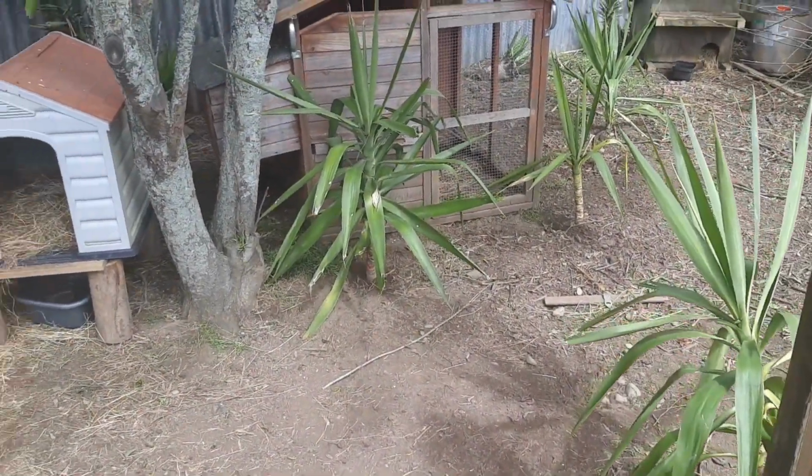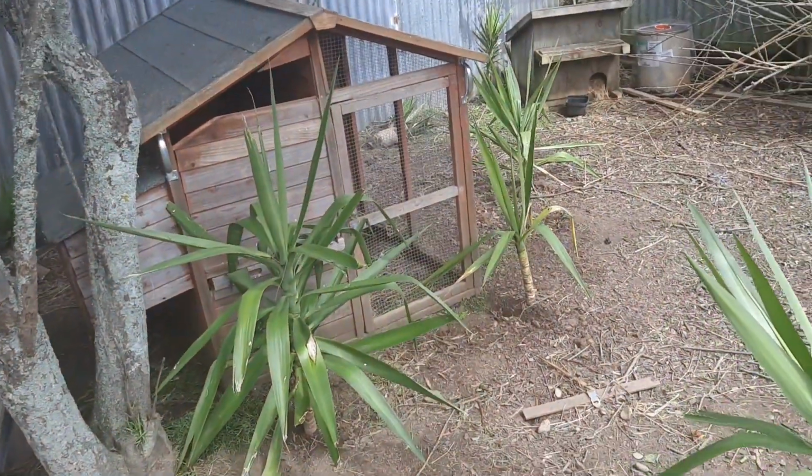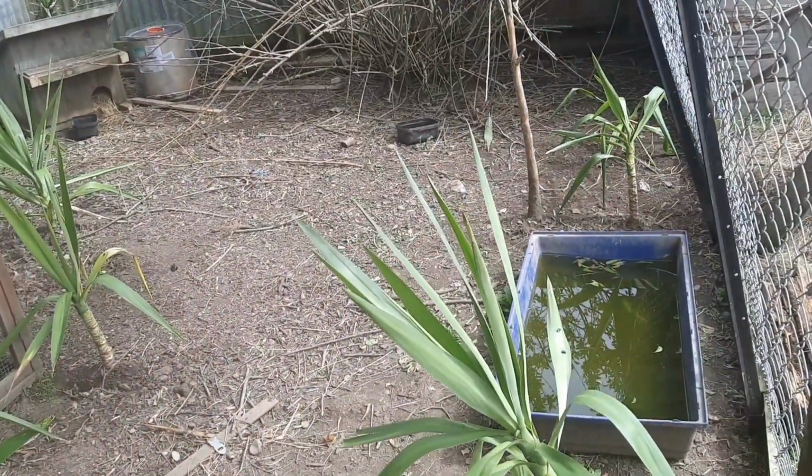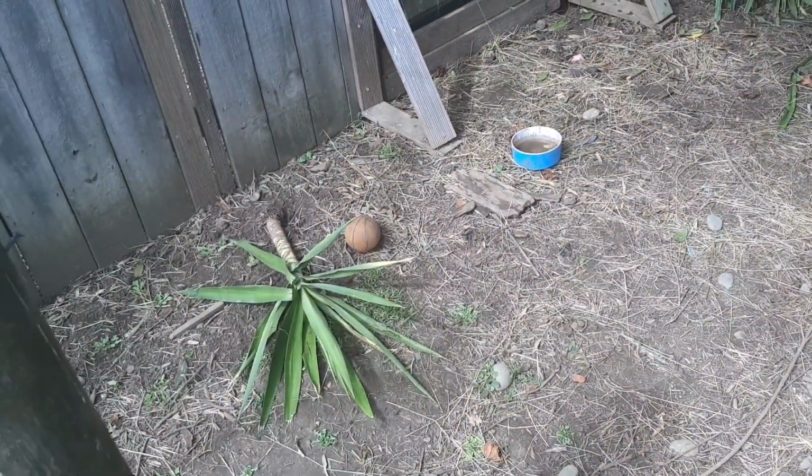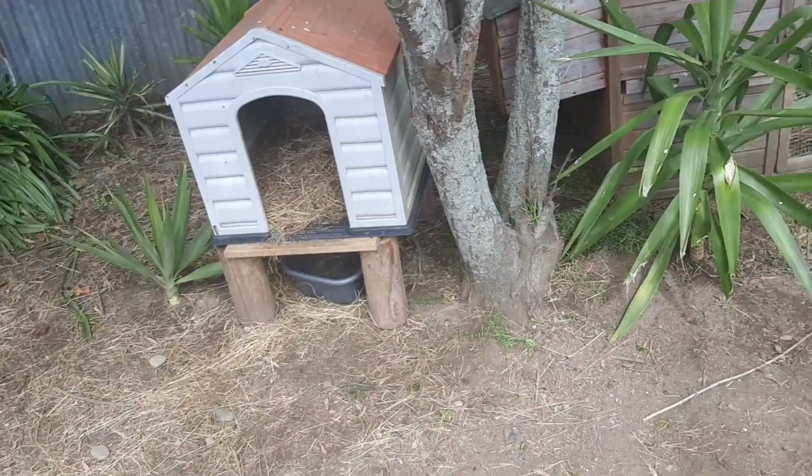So all the yuccas are planted and the chicken pen looks absolutely awesome. Georgie keeps pulling this one out, but guess I'll just have to dig it in deeper and have it locked in place.